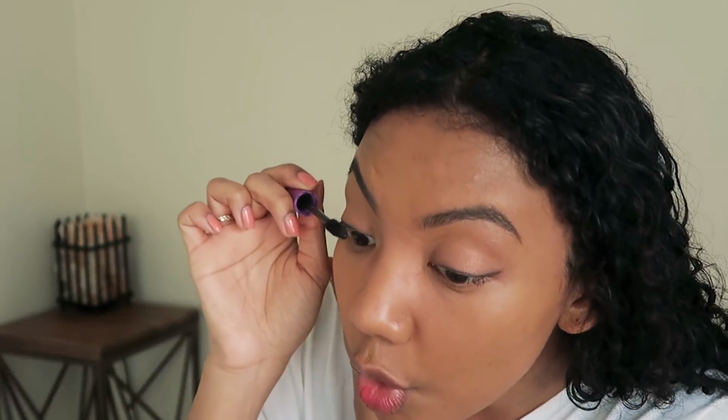I already have pretty long lashes. You really can't see them because I don't have any volume. So I'm gonna use the Almay Thickening Mascara. I love this one in particular because it gives my lashes volume and thickness. And it contains vitamin B, so it's super conditioning, you know what I'm saying? And it's also hypoallergenic. So if you have sensitive eyes, this will be really good for you.